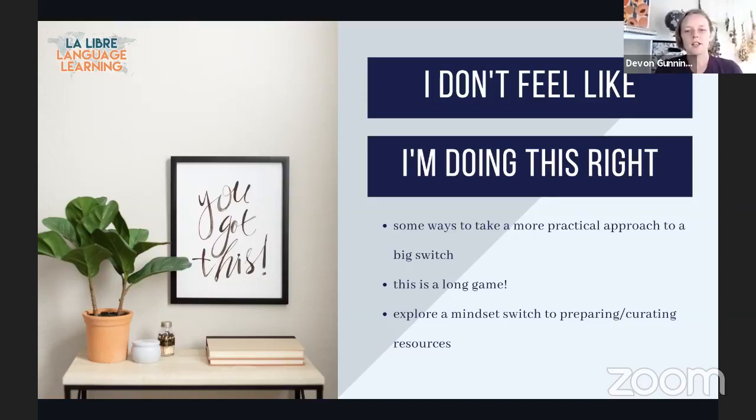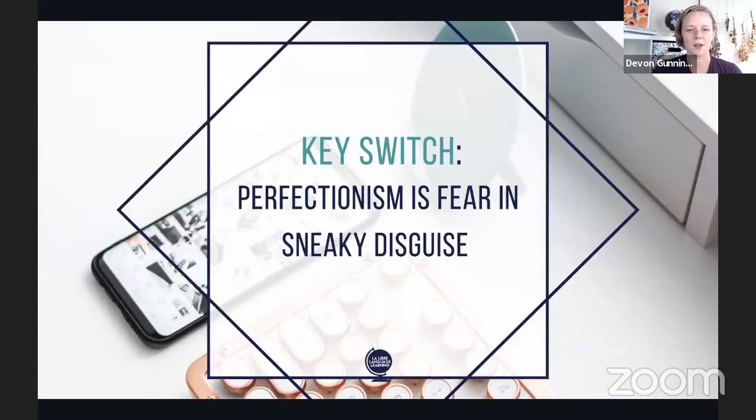So we're going to talk today about some ways to make a more practical approach to what is a very, very large switch, and to remind you that this is a long game. It's okay if you don't feel like you're doing it right. Nobody does. And we're going to look at a little bit of a mindset switch, and preparing and curating some resources to make this journey a little bit easier for you.